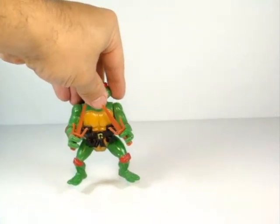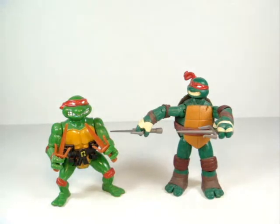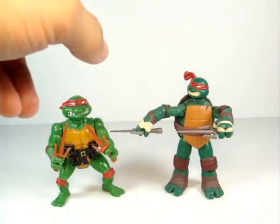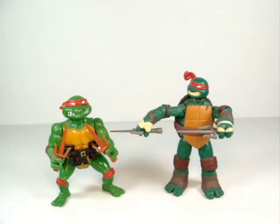But just one more last thing. Give you a little size comparison, as I have done in my previous turtle reviews. Here he is next to his 2012 counterpart, and as you can see, he is shorter, about a head's height shorter than the Raphael from the 2012 turtle line, which we're going to get back to much later after we get done with the vintage reviews here.